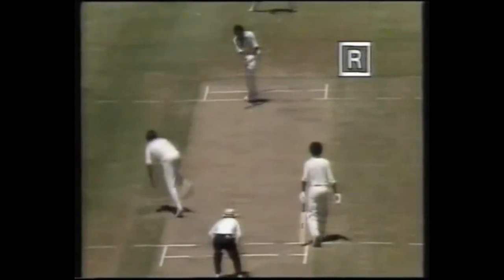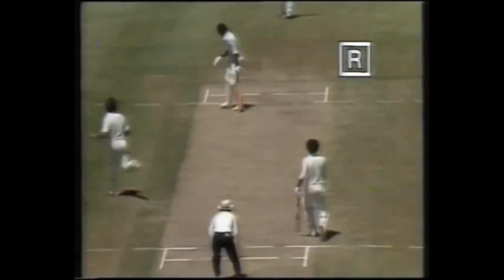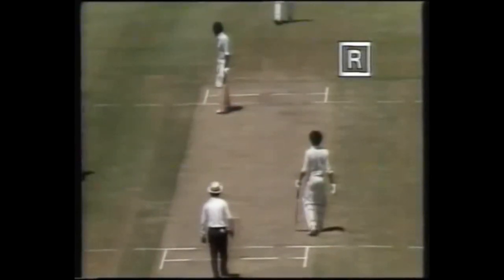Just a forward defensive push by Roberts, but the off stump's over, and that's 2 wickets in 3 balls for Len Pascoe, generating a lot of pace. Easily the quickest bowler on the Australian side, but he has learnt as the series has gone on to pitch that ball up when you've got a chance of hitting the sticks, and that's exactly what he's doing. Beautiful piece of bowling from this man.